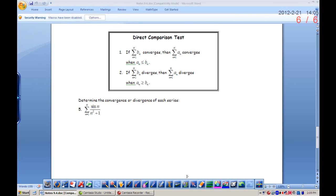All right, let's say that B sub n converges. So it's just some comparison series that I picked, and I know that it converges. Then A sub n will converge if I can prove that A sub n is less than or equal to B sub n. Okay, so what that means is I've got a convergent series. Let's say that series is 4 plus 2 plus 1 plus 1/2 plus 1/4, etc.